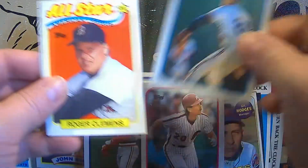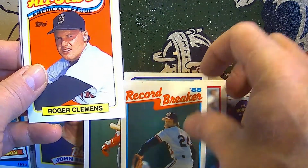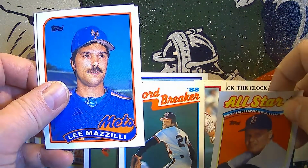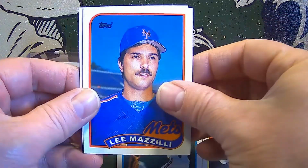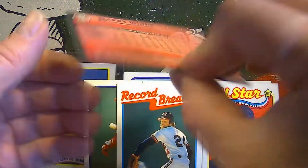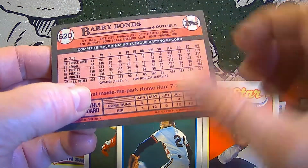We were talking about him a minute ago. Him on the Hall of Fame stack. There's an all-star Roger Clemens card. Certainly a star player from the day. Lee Mazzilli, and how about a Barry Bonds, 1989 Barry Bonds card right there.